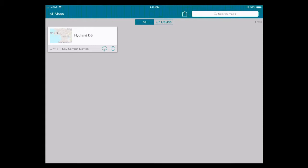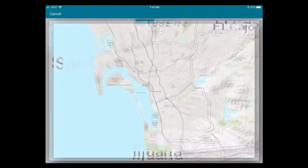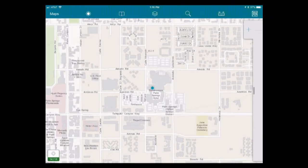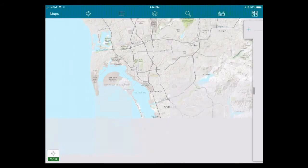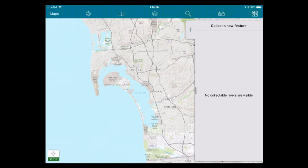Sync is enabled, so on the iPad you can see the puffy little cloud, so I could download it if I wanted to. I'm just going to tap on the map and open it up. It takes us right to our current location, which kind of sucks because we're in Palm Springs, not San Diego. But I'm just going to move back over with the base map tool and see that I'm here. Now here's where the problem comes in. I've got no editable layers. What's going on? Anyone know what that problem is?